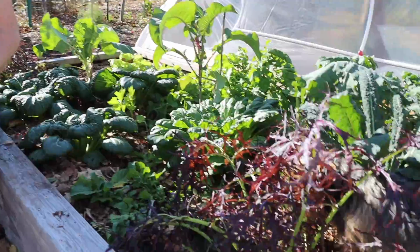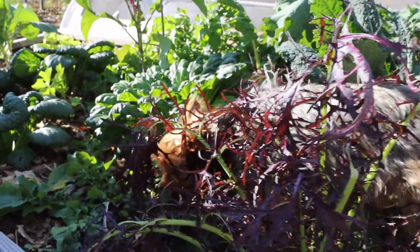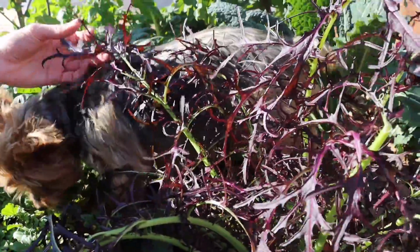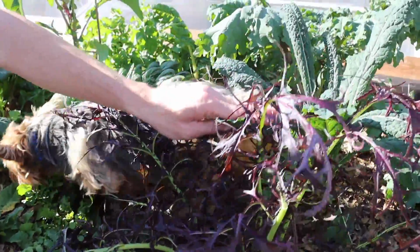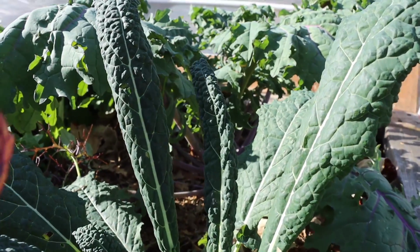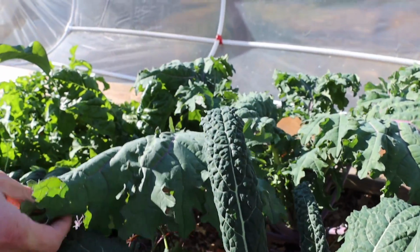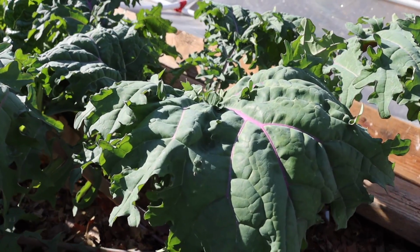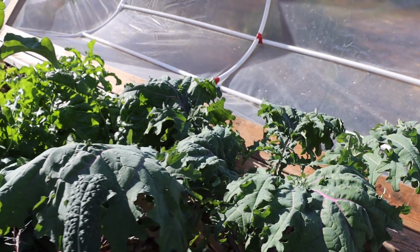Look at Tuck in there, looking for something to snack on. It looks hilarious. He's next to this Mizuna as well, which is not only beautiful, but super cold hardy too. And the Dino kale, you gotta have the lacinato kale just for the flavor. So good. My favorite flavored kale. And then right here, the red Russian kale, because the Russian kales are going to be your most cold hardy kales. This is probably the second most cold hardy, and the most cold hardy is the white Russian.